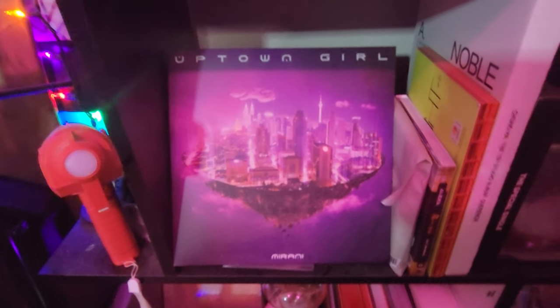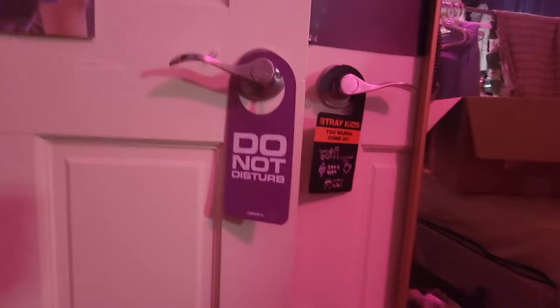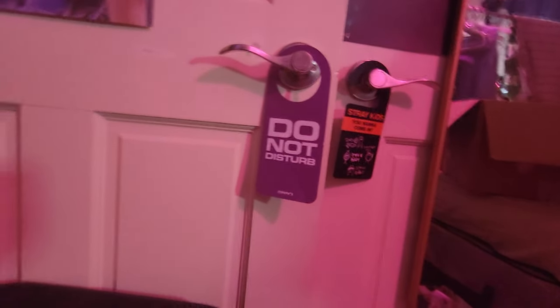Alright, then we go down here. Bro, speaking of displaying albums I like, my wife's debut EP Uptown Girl. I also have the door thing next to my Stray Kids: Do Not Disturb and You Want to Come In. They're right next to each other. It makes no sense, but don't question it. Don't question me, bro. So this section right here is the soloist section.